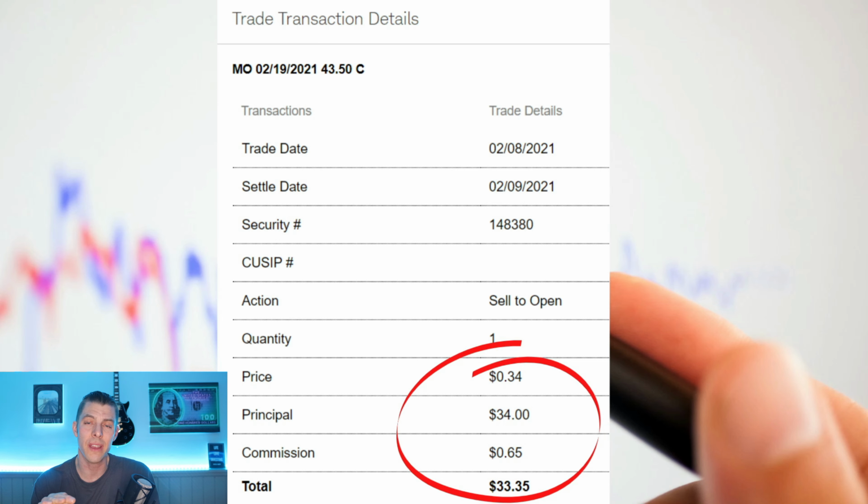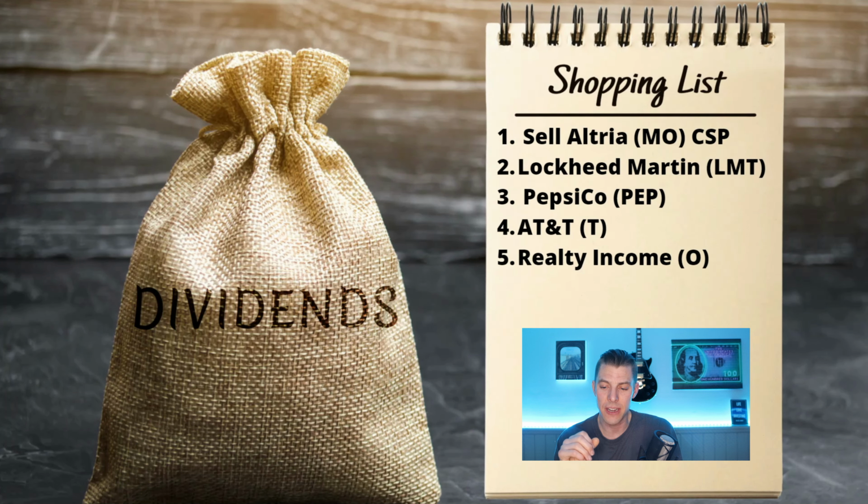So I will be looking to sell a cash secured put for Altria. Here you see on my shopping list, I am going to sell tomorrow on Monday one option contract of Altria. The cash secured put is the opposite of a covered call. This is going to be sounding difficult to you if you're not familiar with options, but somebody will pay me for the right to buy 100 shares of their Altria if it goes below my strike price. So we'll fill you in on what I did then later in the week.